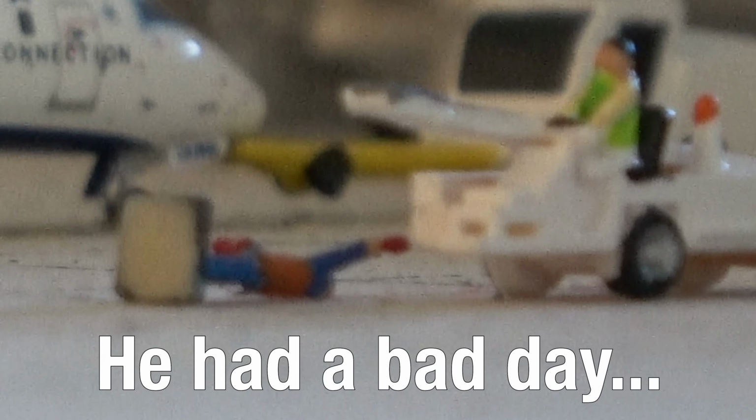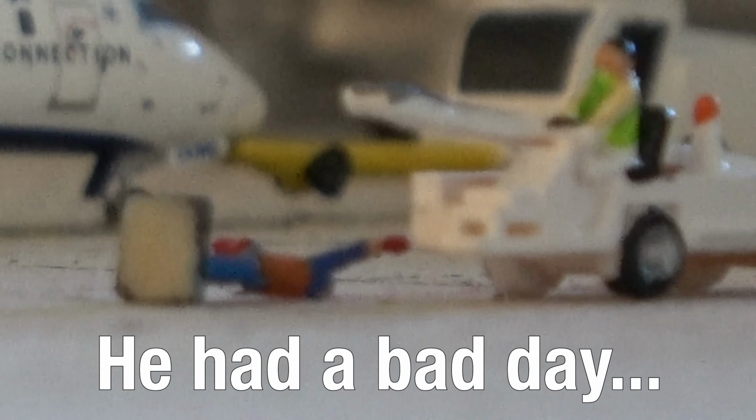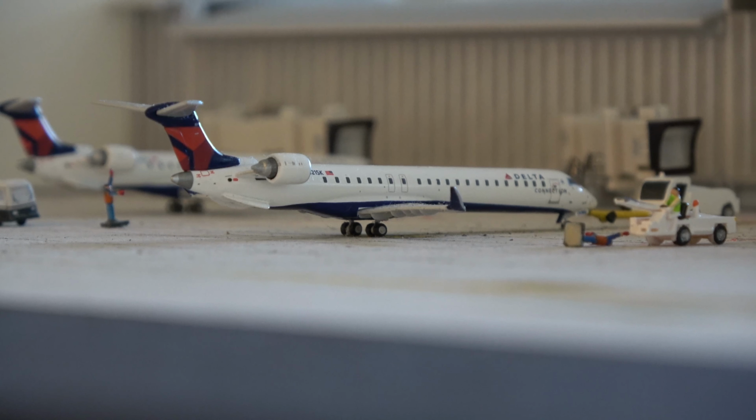One of the cool things about this Salt Lake City airport is that you get to see a lot of these unique western routes that you don't see out of a lot of other cities. So I'm very happy to do SLC because I get to represent a lot of these cool smaller cities in the western portion of the United States.